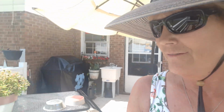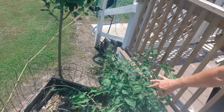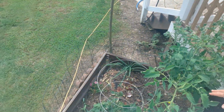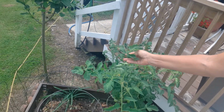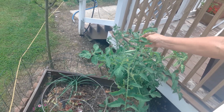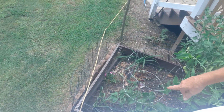So, guys, I'm going out here. Oh, let me show you this. Down here is where I come out the kitchen door, and I'll throw vegetable scraps and stuff like that, not meat. This is a place where I have garlic and some tomatoes. This tomato plant right here has 17 tomatoes on it. That one down there is a little bit behind.